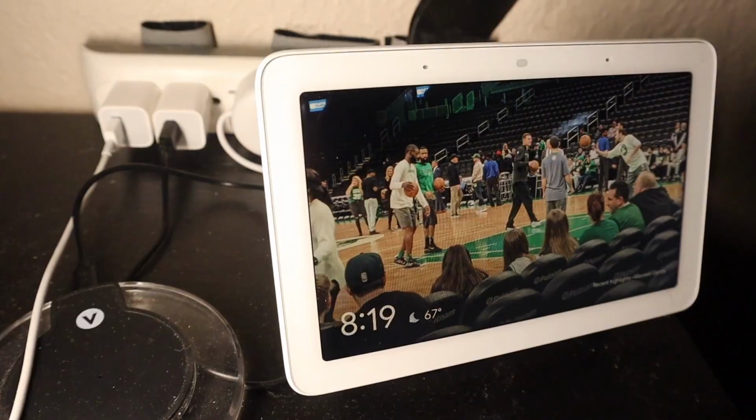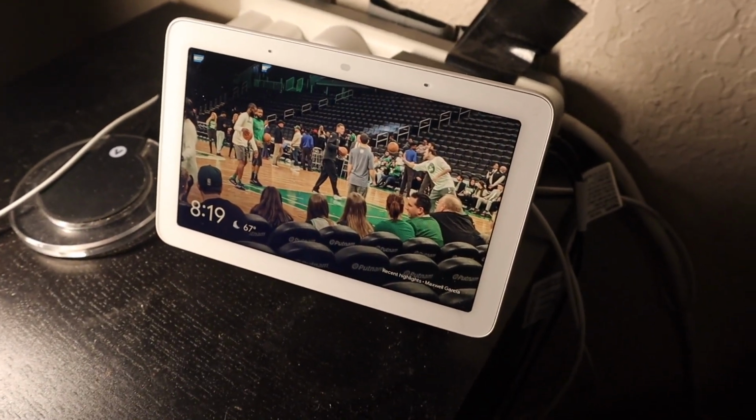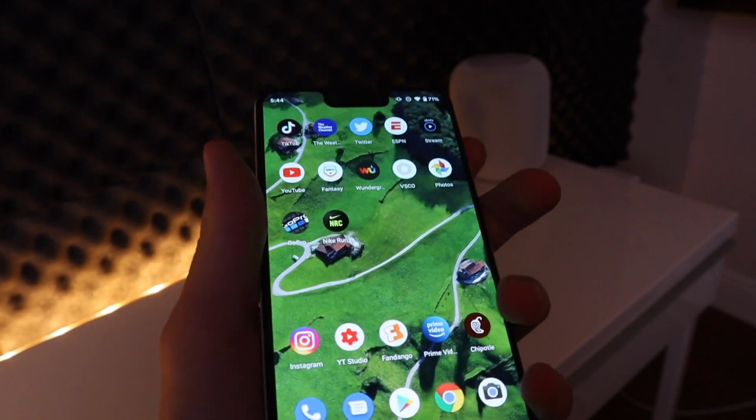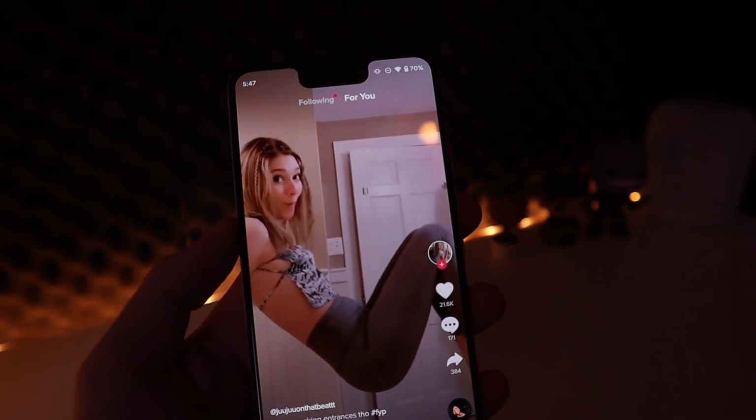So I love this little interaction between Google Photos and the Google Home Hub right here. So let's send it back to the studio. Yeah, it's a kind of cool part of the so-called Pixel ecosystem, although Google just bought Fitbit, so possibly a Google smartwatch is going to come out soon.